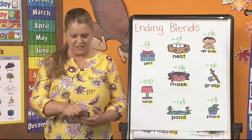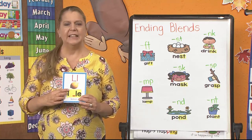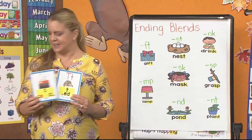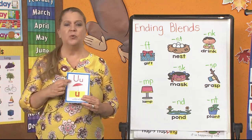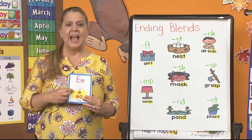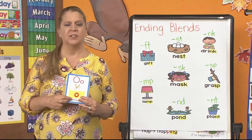All right, it's time for our fluency practice. You ready? We're going to practice our sound spelling cards. Remember to say them nice and loud and get them locked in. You might even write them down. L, lemon, l. R, rose, r. S, sun, s. T, turtle, t. U, umbrella, u. I, insect, i. E, egg, e. A, apple, a. And O, octopus, o.